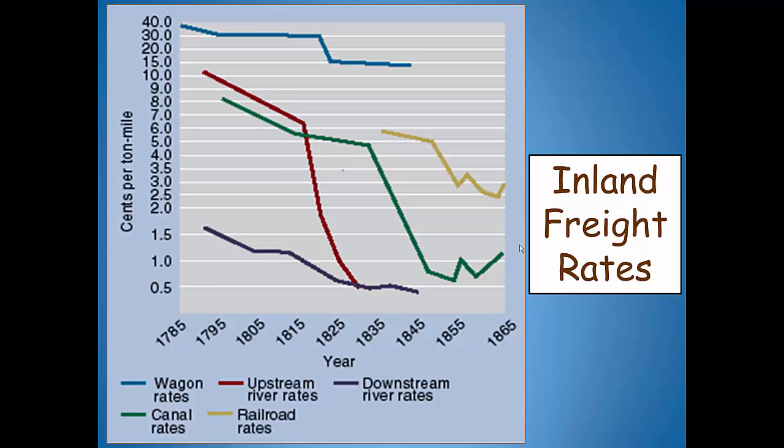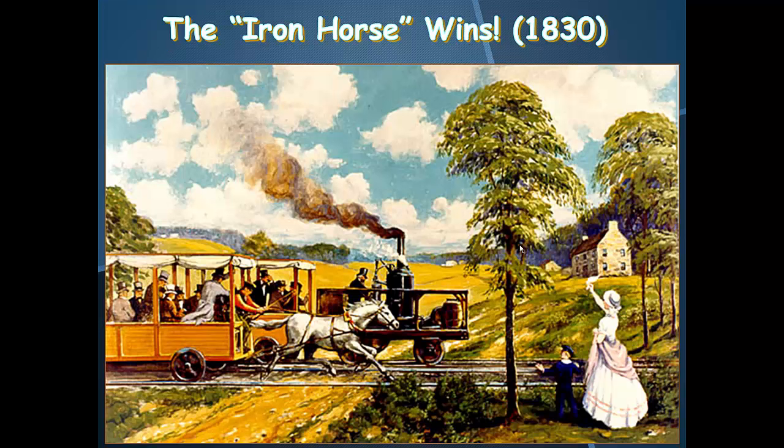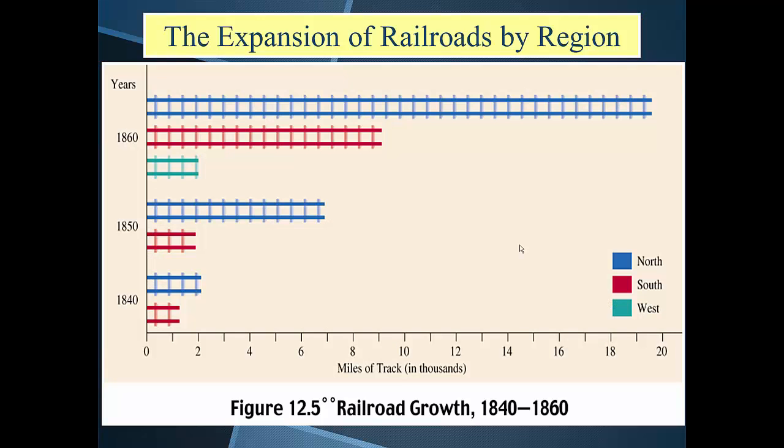Yes, it may be the shortest distance between two areas, but it is not necessarily the fastest way to get things, and as a result, it is also not going to be the cheapest way to get things done. Eventually, the development and expansion of the railroad is going to become one of the most important technological advances in U.S. history. The expansion of the railroad by region, you can see here, is significant, especially when we start dealing with reasons for the Civil War beginning, the sectionalism that occurs.